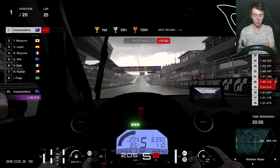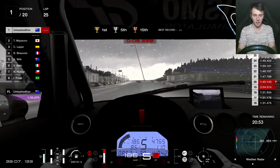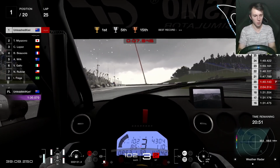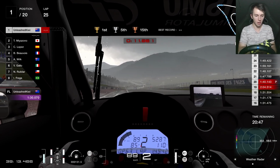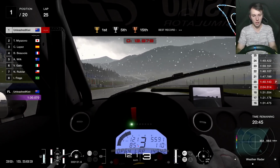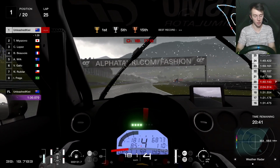And just one more thing, or two things I want to point out: it's just disappeared, but the gap between me and second place is 1 minute and 40 seconds now, and on the radar you can see the rain is just about to end. So very shortly, as soon as the rain ends, basically the lap after, we go back onto soft tires.